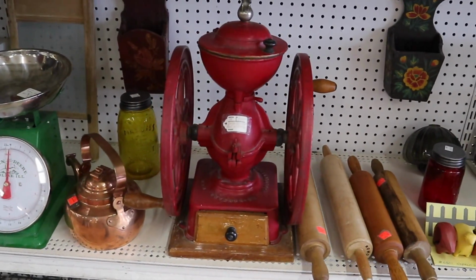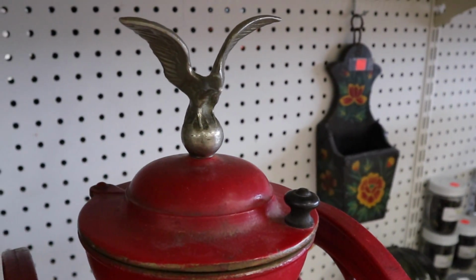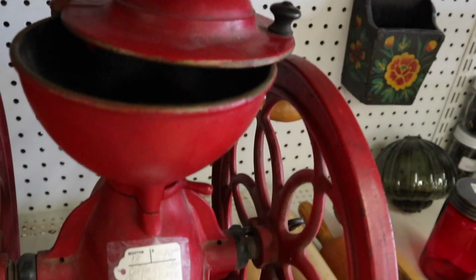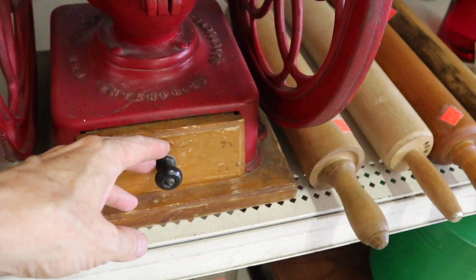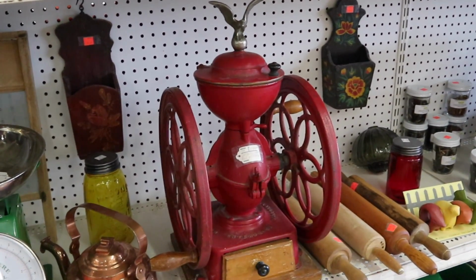These were made for stores, general stores around 1900. And look, it's still got the eagle on the ball, and that's important. You've got to have all the pieces to these to get full price. This would have opened up and you put your beans in there, and then you get your grind, and out the bottom in the drawer comes your product. This would have been for a small store, but nowadays this would just be in a house for a big coffee drinker.